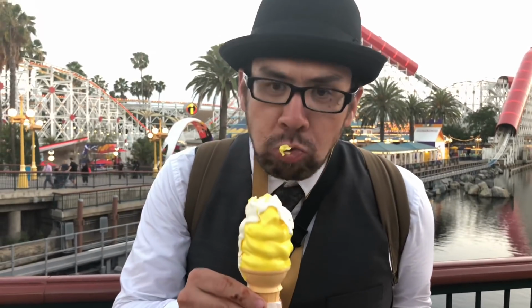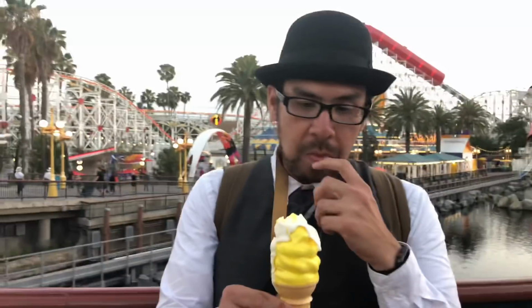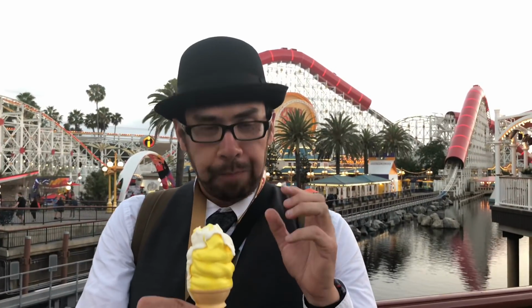This is the Snow-Capped Lemon from the adorable Snowman Frosted Treats. And it's got the frosting on top and then a lemon soft serve. So here we go. It is a very lemony soft serve, which is very good. And I like the shell of the frosting.